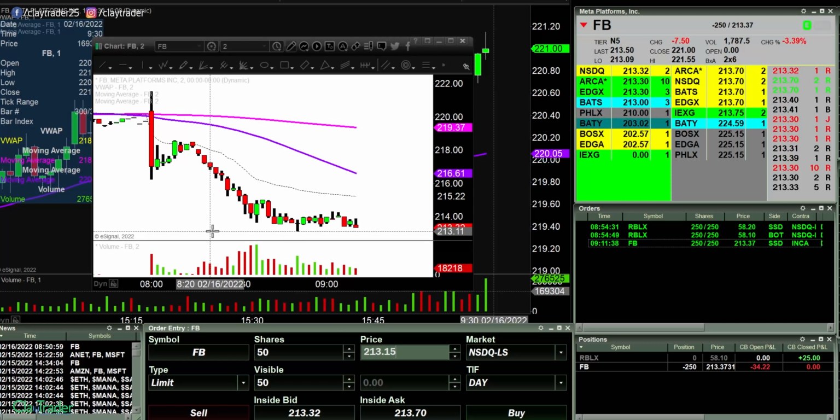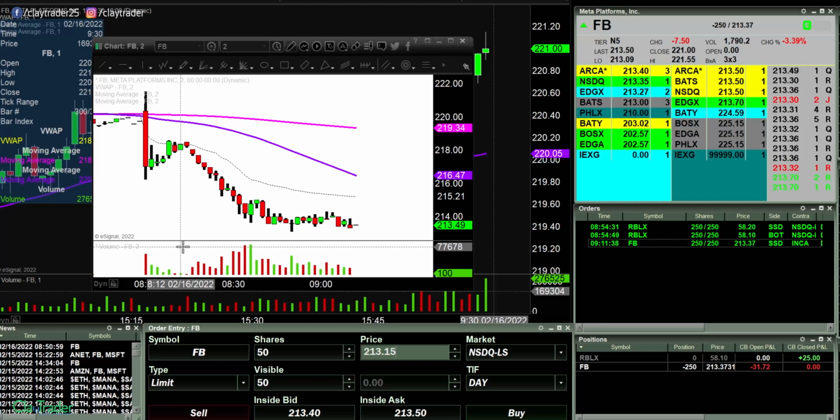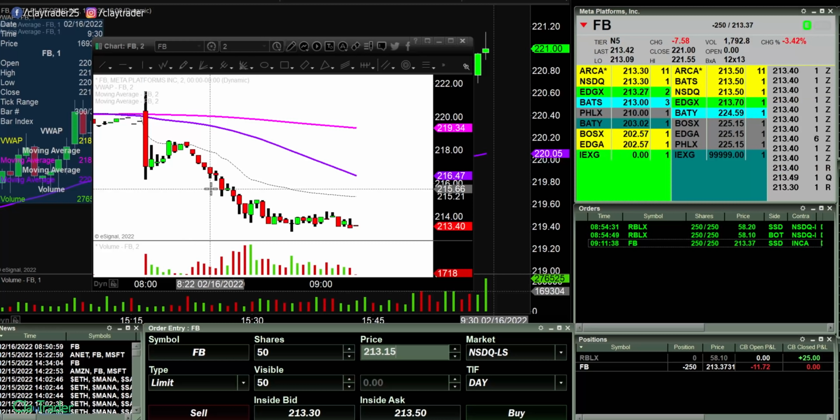But yeah, this 213.30 mark, if that can be broken, I think this thing can get some momentum to the downside here. And the market still doesn't officially open for 28 minutes, because clearly it's open and I'm trading. But for you beginners out there, this is known as pre-market trading. Let's see if Facebook wants to come down through this 213.30 area, which it's knocking on the door of right now.